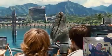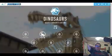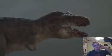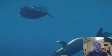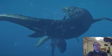Just so happens that the Jurassic World website back in 2015 listed the Mosasaur's bite force at 13,000 psi, a bit higher than that of a T-Rex. However, PSI is admittedly a somewhat shaky metric to use since it really relies on a specific amount of surface area of effect as much as it does on actual force.